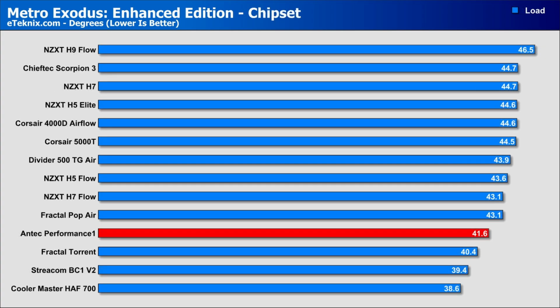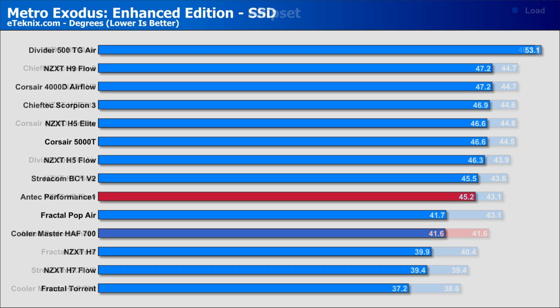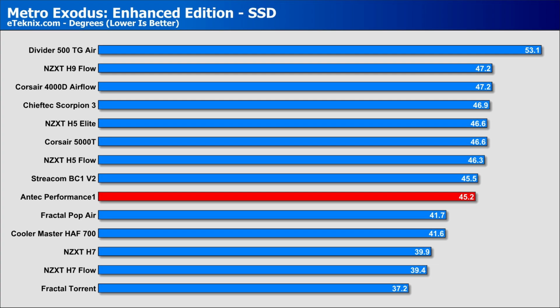The chipset temperature was able to come in with a respectable number again at 41.6 degrees, outperforming most of its competition, though still falling slightly behind the more expensive cases from Fractal and Cooler Master, as you'd expect. Then our SSD came in around middle of the stack, outperforming some of the most recent cases from both Corsair and NZXT, though still seeing some similar cases outperforming it on this occasion, but still within perfectly safe limits with a respectable temperature.